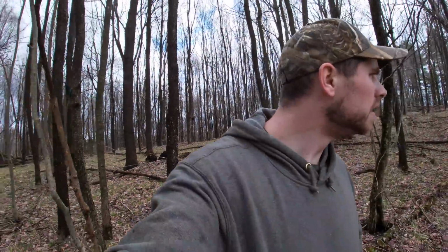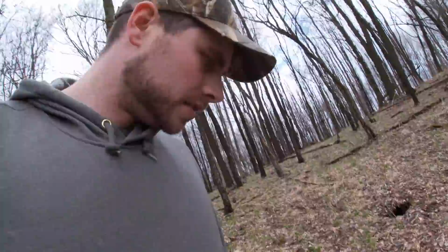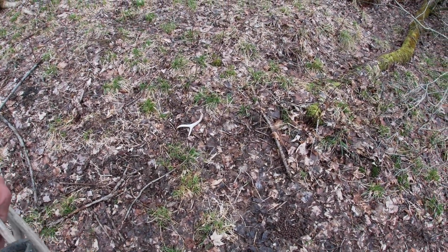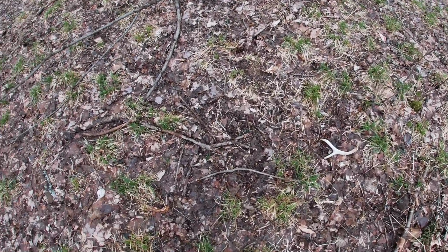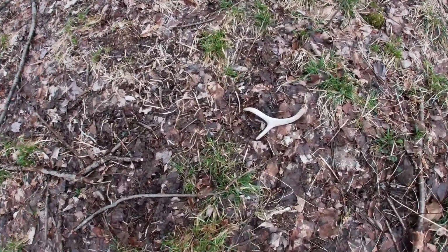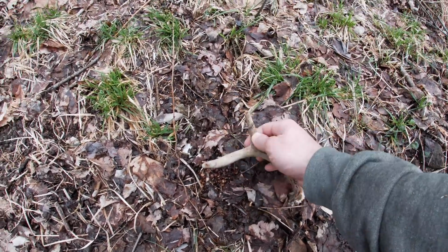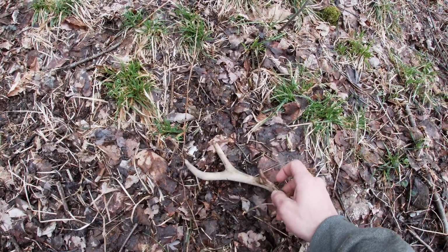Well, I was just telling you guys how this is just too good in here for there not to be a shed, and I just spotted one on this hillside here. Looks like a little one. Let's go check it out. Right there it is, just a little guy. But it's a shed nonetheless. Got some grubs on it.